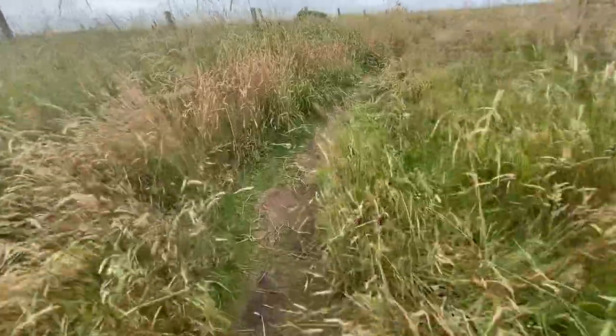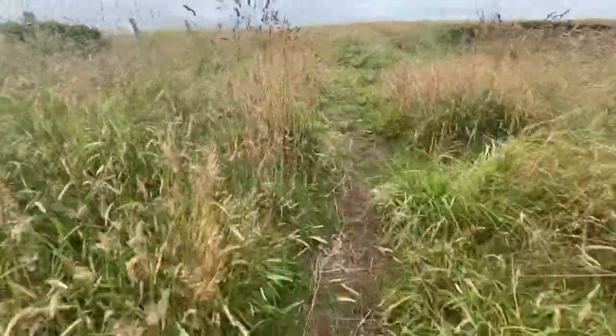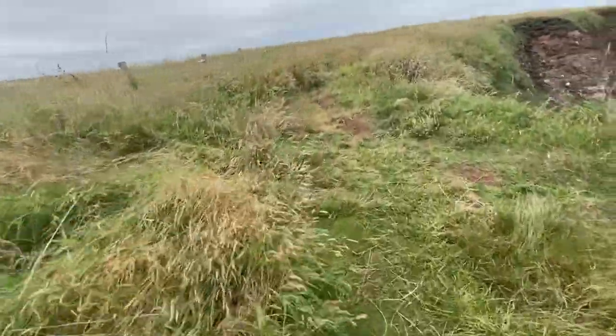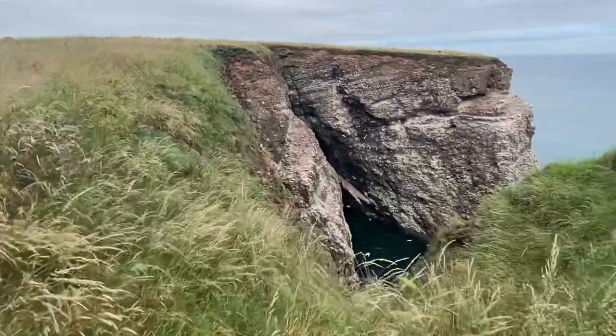It's like everything at the minute, a bit of a jungle. All these footpaths haven't really been taken care of because of the current situation, but there's still a bit of a path to go through. Loads of seagulls here today.